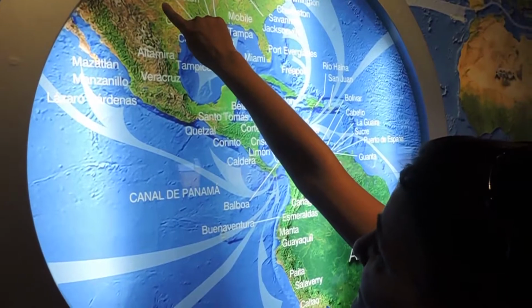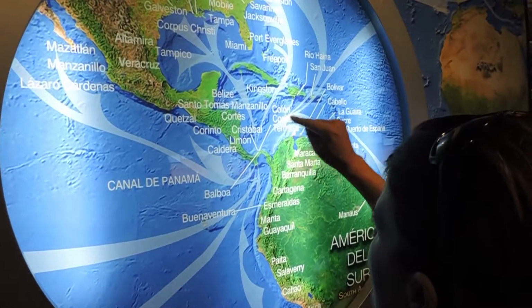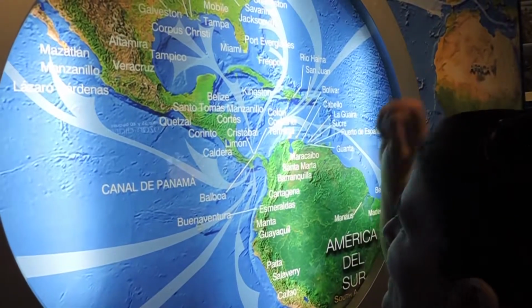From Austin, Texas, we drove all the way to this point right here. That is the Panama Canal. I'm the only woman I know that has driven her bike across Mexico and Central America.